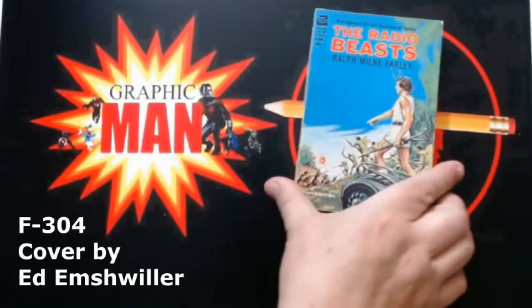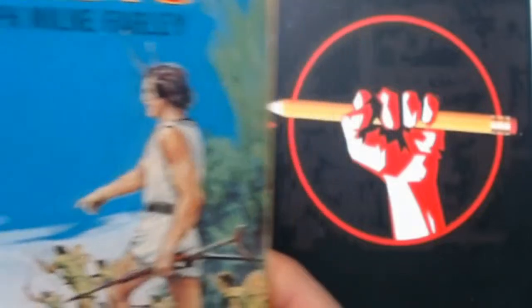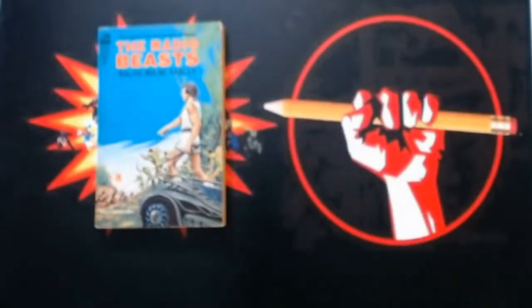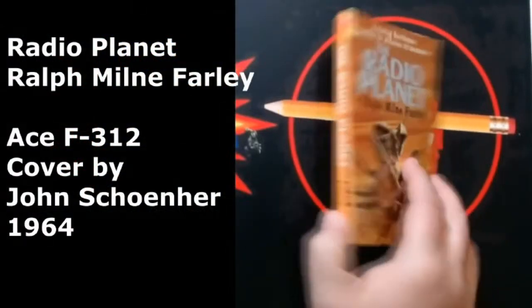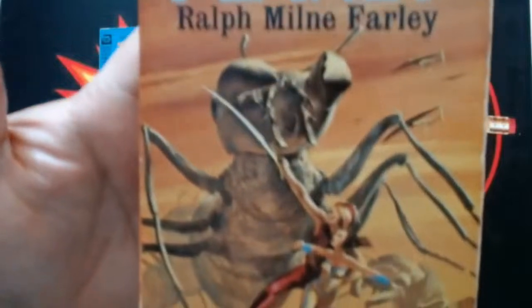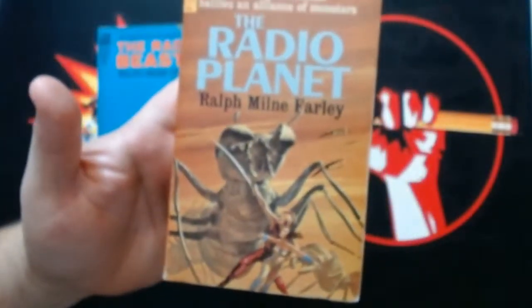Now, I've showed this one to you before, so quickly I'm going to remind you about it. It's The Radio Beasts, covered by Ed Emshwiller. This is by Ralph Milne Farley, but it's not the only radio novel that they wrote. I wanted you to see how crazy it was. This guy has antennas like he's a bug. So here's a bug, The Radio Planet, by the same author. And it's Ace F312, covered by John Schoenherr. 1964. The same year as The Radio Beasts came out. I'm assuming you read Radio Beasts first. I haven't yet read these.